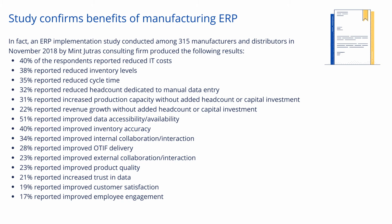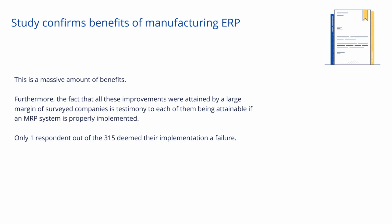23% reported improved product quality. 21% reported increased trust in data. 19% reported improved customer satisfaction. 17% reported improved employee engagement. This is a massive amount of benefits.